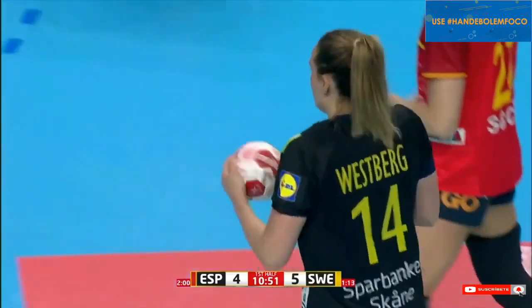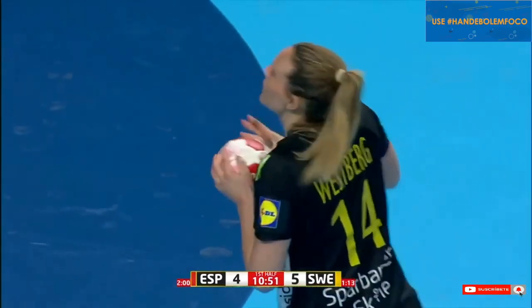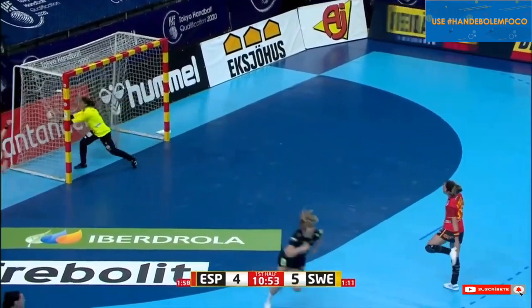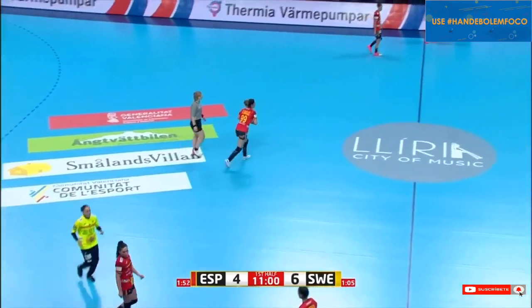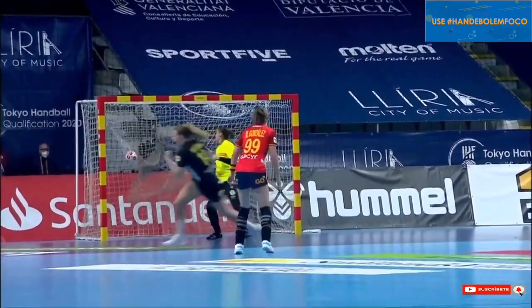And so Navarro faces Vesper. No change this time in goal. And no change to the result either. Johanna Vesper gets her third. Vesper, who plays in Denmark for Nykøbing, 110 goals for them this season.